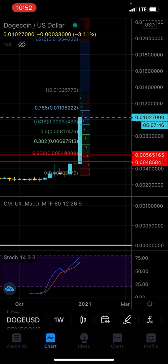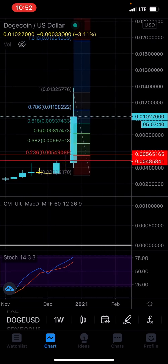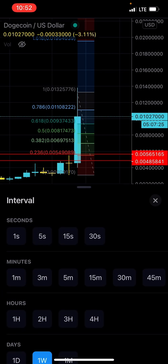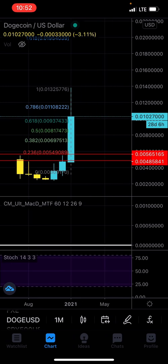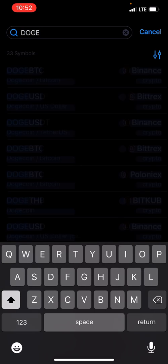On the week chart, we're still pretty strong on the bullish side. According to the week stochastic, we haven't even created a top yet. To be completely honest, I think we're going to be going up to that 75 plus level. And on the month chart, there's just no indication of what's going on. Let me see if I can find a better representation.